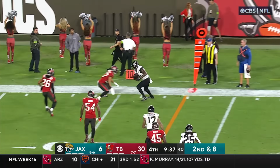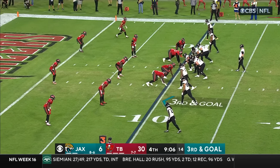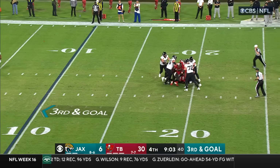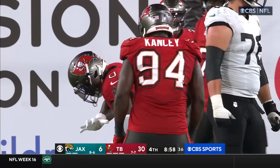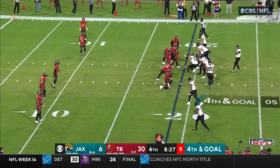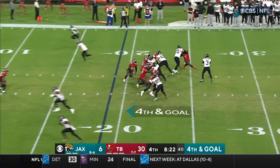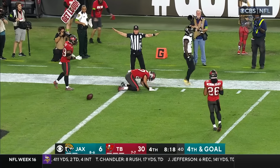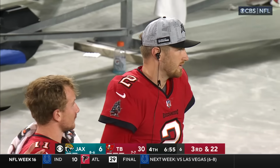2nd down, 8. Here goes Jones again. He's got the first down to the 10, finally wrapped up by McCollum. Beathard, pressure, down. Diaby came in. Shaq Barrett coming off the other edge. That's tough. 4th and goal, end zone throw, it almost intercepted and dropped. Dropped by McCollum. Backup is Kyle Trask, and there he is.